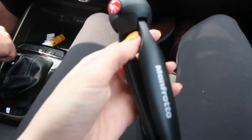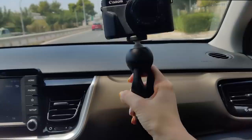I just wanted to have something to hold the camera. It's so much easier, you know, to hold it this way. Okay, do you guys see any difference? Probably not. This is how it looks. It's so much easier to hold the camera this way.